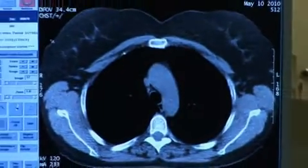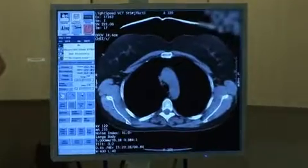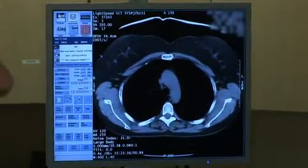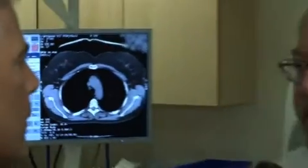What exactly are we looking at right here, Doctor? Well, there is a portion of a CT examination of the chest, and we're up at the top of the aorta, the large vessel in the body, and in fact, that's a perfect area where this breast shielding substantially reduces the absorbed radiation to the patient.